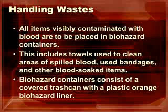Handling the wastes. All items visibly contaminated with blood should be placed in trash cans or even possibly trash cans with biohazard bags. This includes towels used to clean up spilled blood, bandages, or other blood-soaked items. Biohazard containers consist of a covered trash can with a plastic orange biohazard liner.